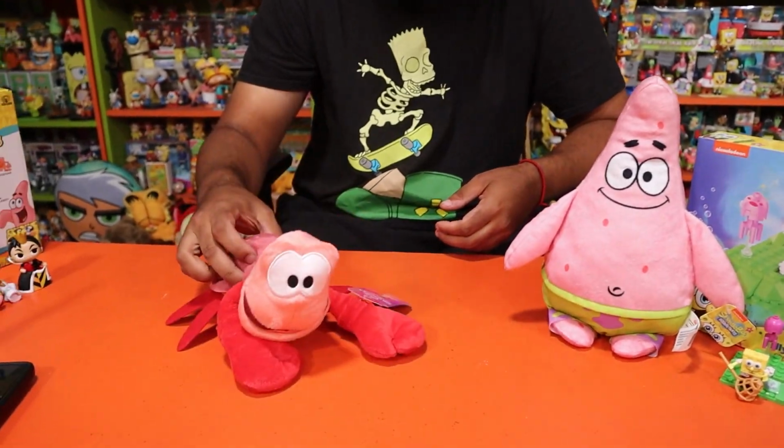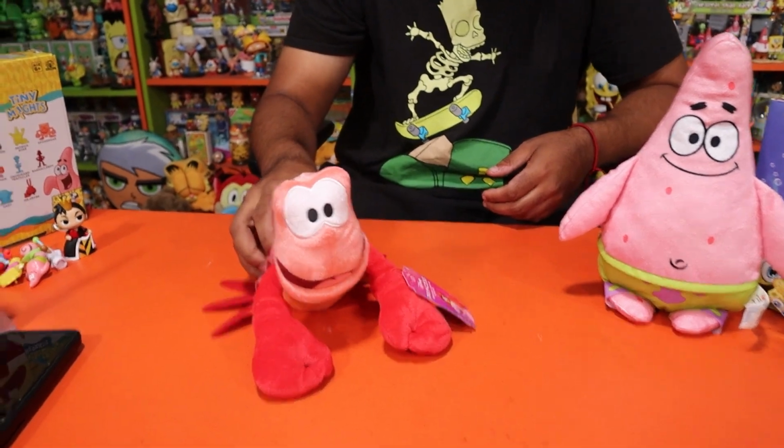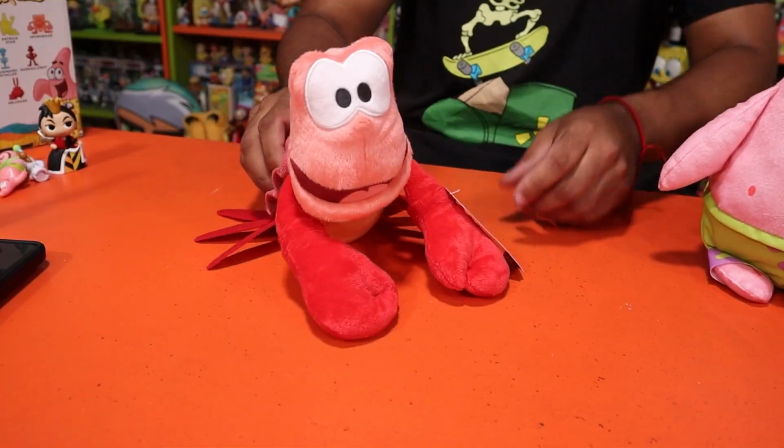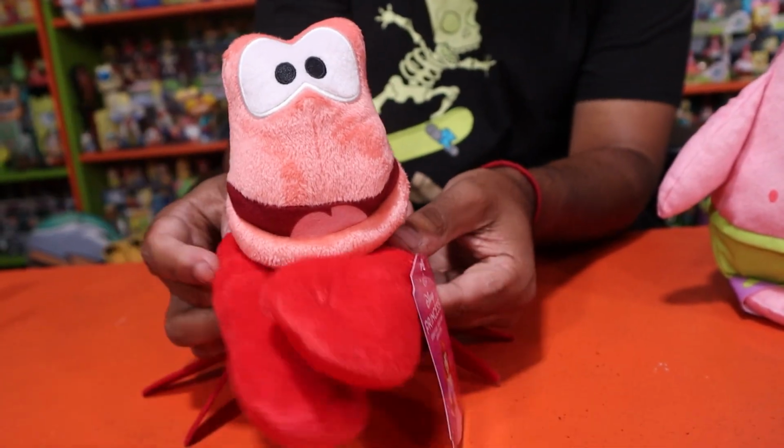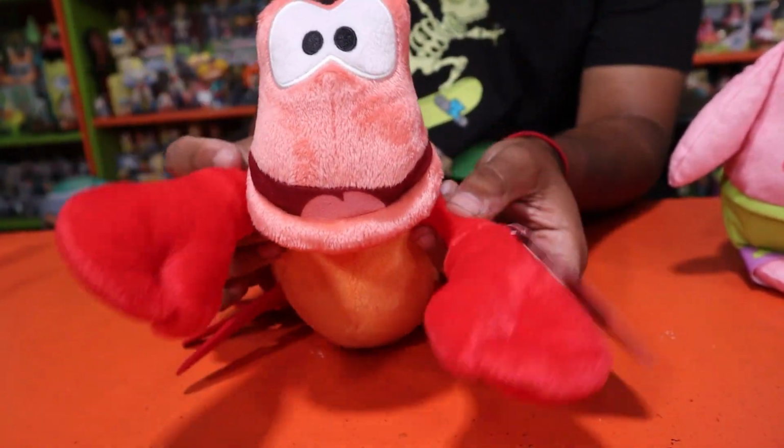And we got Sebastian here, which I'll just be kind of adding to the house. He is really, really cute. Has a little picture of Ariel there as well. And you never know, maybe you have a special person in your life and you just need him around to just tell you to kiss the girl.